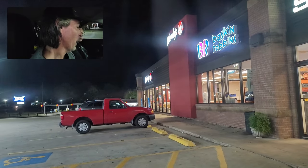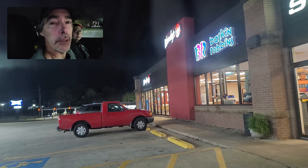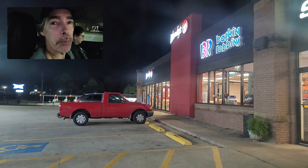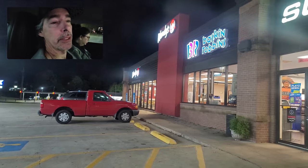But we're waiting for daylight, and we still have 39 minutes to go, so hopefully by the time we get to our turnoff, it'll be getting daylight. The sun should be peeping up over the horizon. So we'll see you there.